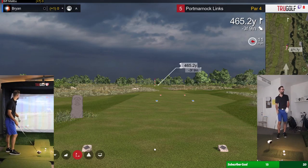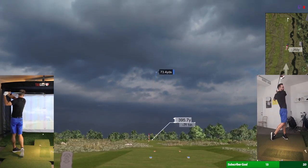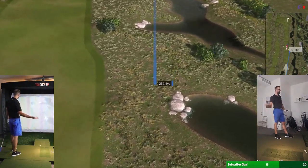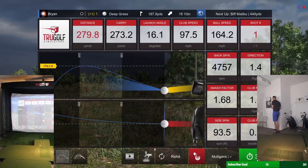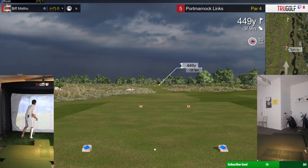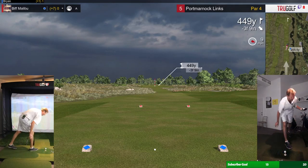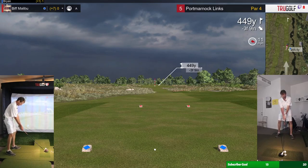All right, we got water all down the right. I've missed drives left and right today, so this is not making me nervous at all. It's leaking a little, but it's not going to get to the water. It's not good, but it's not terrible. God. Just no fairways today for the team. I just got to get through the ball. 450 par 4. This is one of the hardest holes on the front nine, if you couldn't tell by the narrow fairway, the long distance, and the water all down the right.